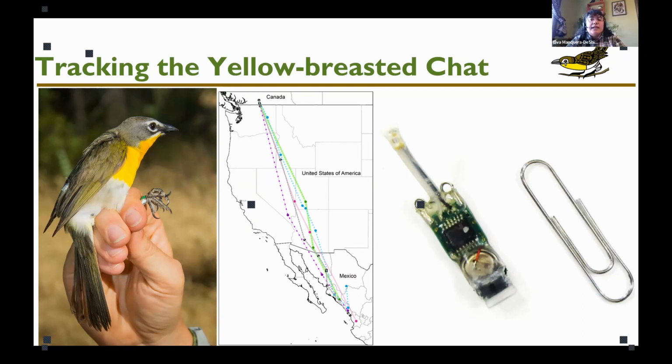But this only uses the rising of sunlight to detect where the bird is across latitudes. And so it doesn't give a whole lot of information. You also have to catch the bird after it's gone through a full migratory season to collect the data, which can be hard.